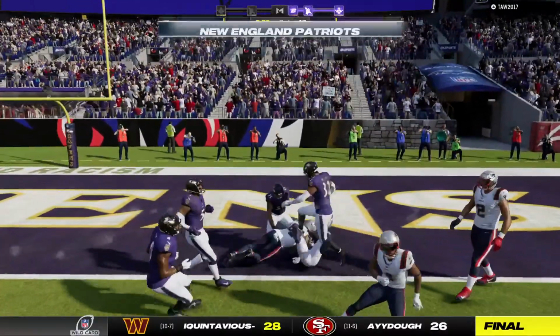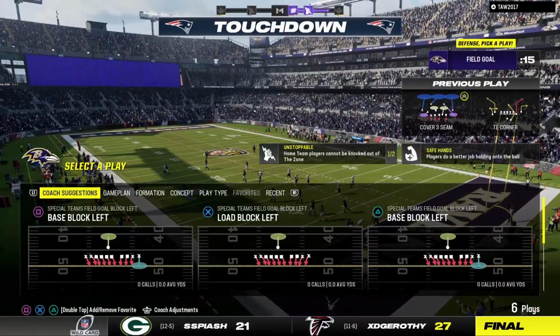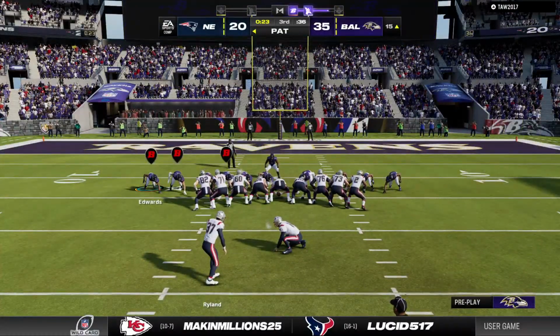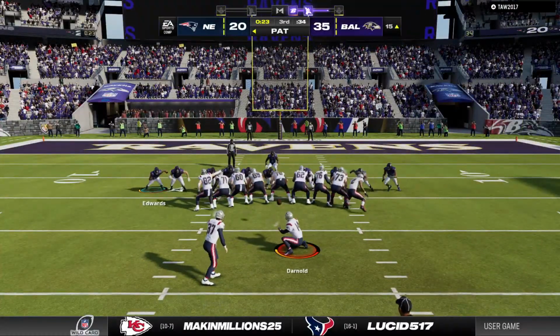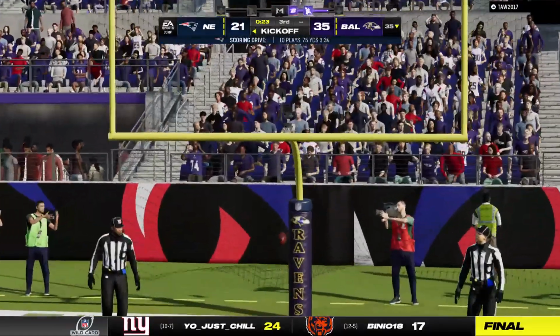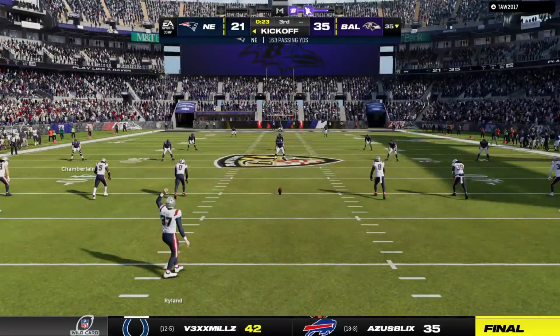That is caught. Touchdown. Chase Claypool, 27 yards. And the Patriots are able to cut into this deficit here in the final minute of the 3rd. Extra point by Ryland, up and good. And the lead will be cut down to 14.